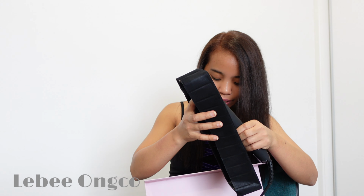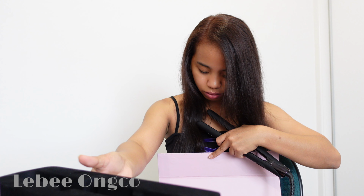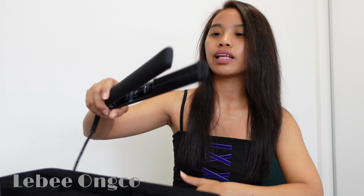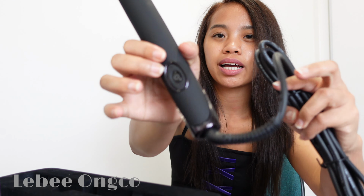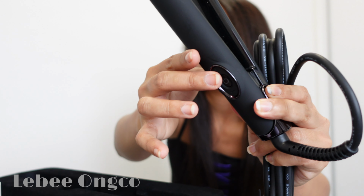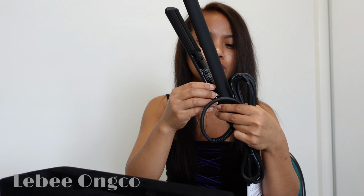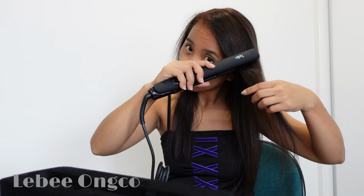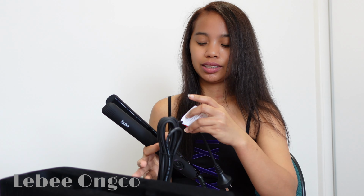They have this nice case. So the cord is like that and it looks like this. It's supposed to be that you can adjust the heat from here. They have minus and also plus, just like that. I'm super excited to use this one.